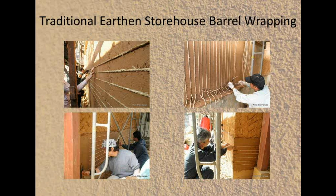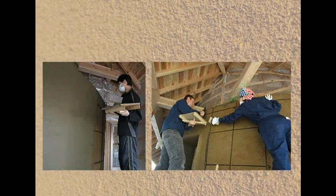Is it stitched through? It's not stitched through. In some cases, we pounded it in with little bamboo stakes, and in this case, it's just embedded. First you do vertical, embed it in, then horizontal, embed it in, vertical again, horizontal, and you repeat the process a couple of times. Then after the barrel wrapping, you go over the whole thing with your last pass of the base coat.